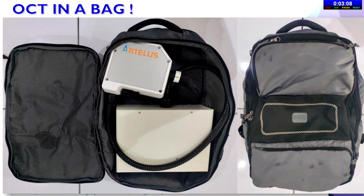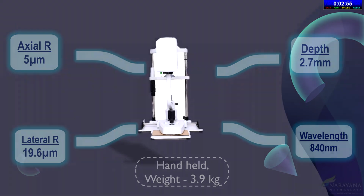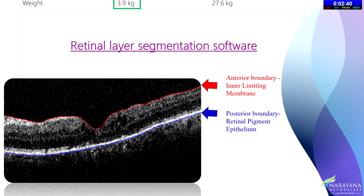It's only 3.9 kgs. Coming to the technical specifications, it has an axial resolution of 5 microns, a lateral resolution of 19 microns, depth of imaging of 2.7 millimeters, and a wavelength of 840 nanometers. So this, as we can see, is comparable to the Spectralis Heidelberg, which is the standard SD-OCT that we use, and we used the same machine to validate our machine against. And with all the specifications, it only weighs around 3.9 kgs.